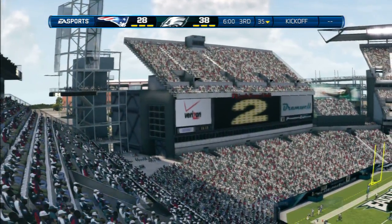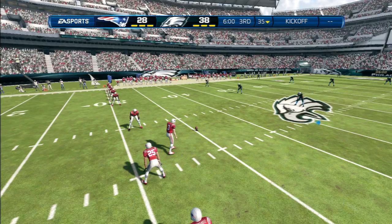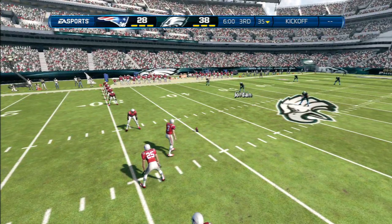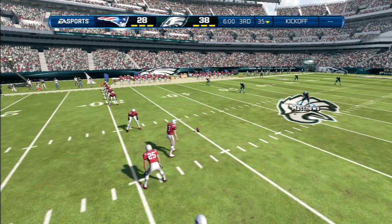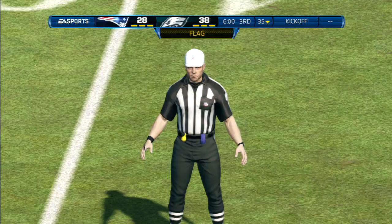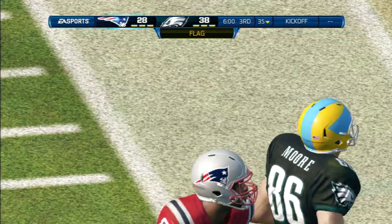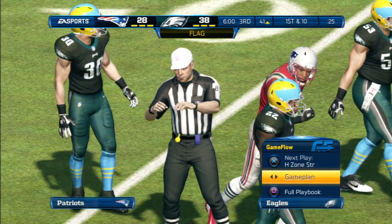So that's going to do it for the first half. Eagles are up in this one. We're back here now in this one where the Eagles lead by 10. They line up here for the onside kick. They want that football back. And it looks like the kicking team's recovered the onside kick. That penalty is, of course, going to be accepted.